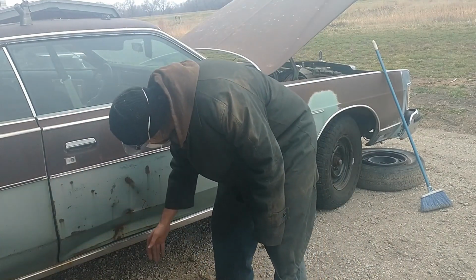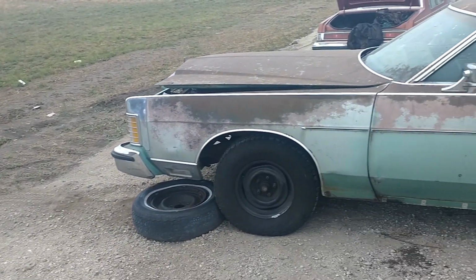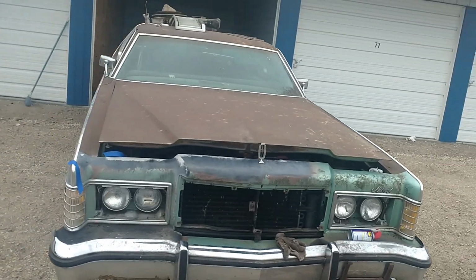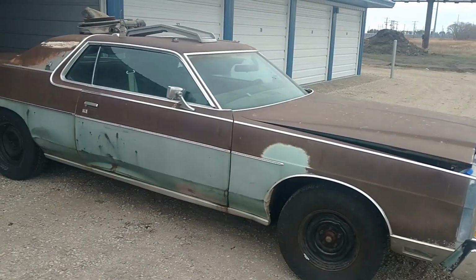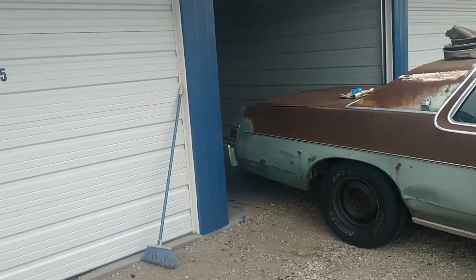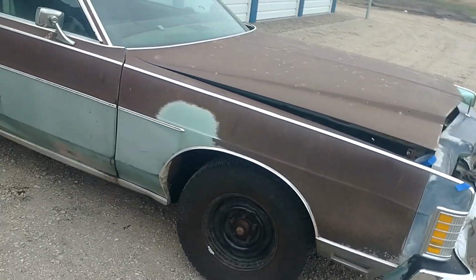Well, obviously this door is messed up. It got rammed in by something, but the gaps are still good. Would you look at that? Big improvement. Very impressive, looking a lot better, considering what it was a week ago.